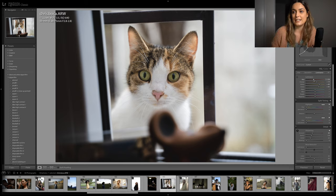I live in Sydney, Australia. What is the cat looking at? I'm not really sure what that is. I can't tell.